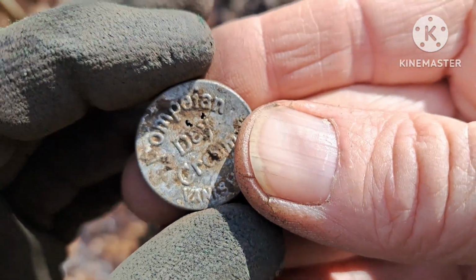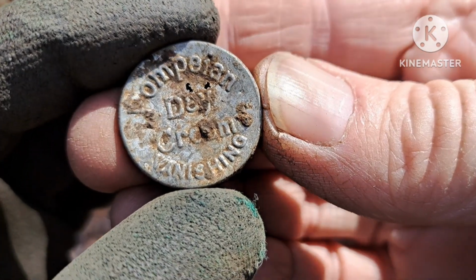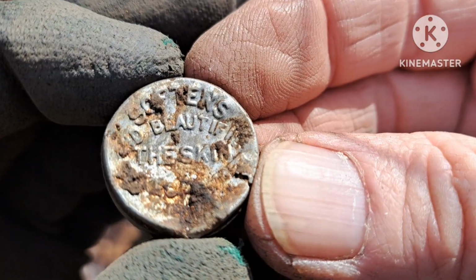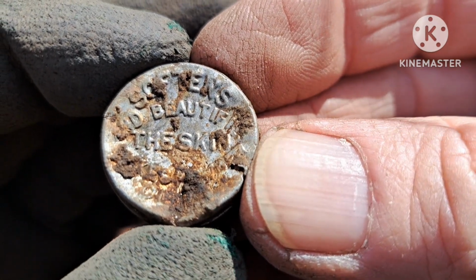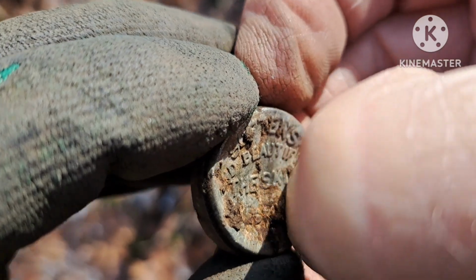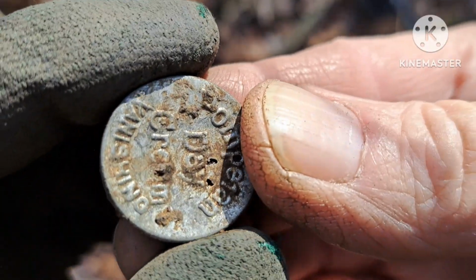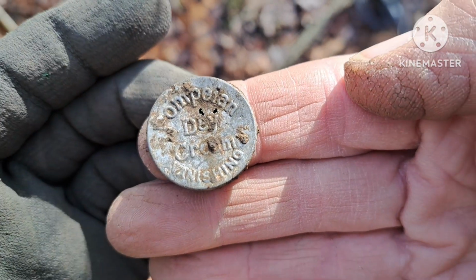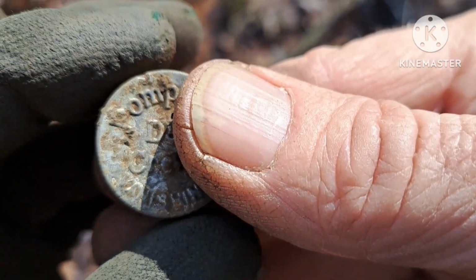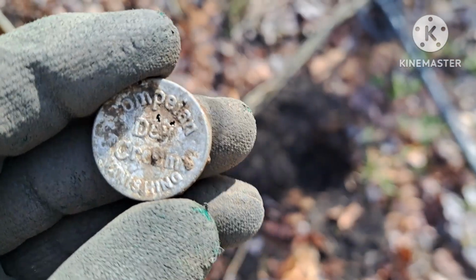Well, here's my next target. It's a little tiny woman's compact type thing. It says Pompeian day cream, finishing or vanishing. Softens to beautify the skin. And I can't read what's on the bottom, but it didn't want to open. That's a different one. I found little compacts, these tiny little ones before out here. Little cosmetic deals. But this is a different brand than I've found in the past. All right, that's interesting. Not a coin though, so let's move on.